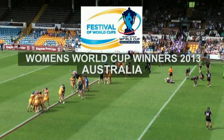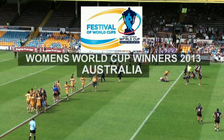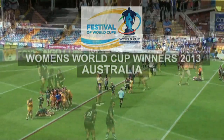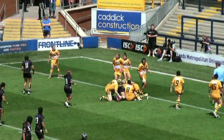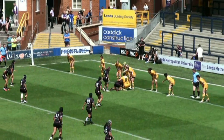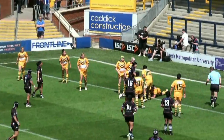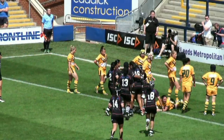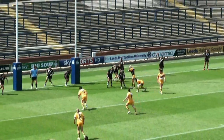Australia are the new world champions at Women's Rugby League. New Zealand had won the 3 World Cups that have been staged, but coming from 12-8 down, Australia have won the 2013 Women's World Cup by 22 points to 12. And really, I don't think that New Zealand believe this. They're in tears. But what can I say describing this game?